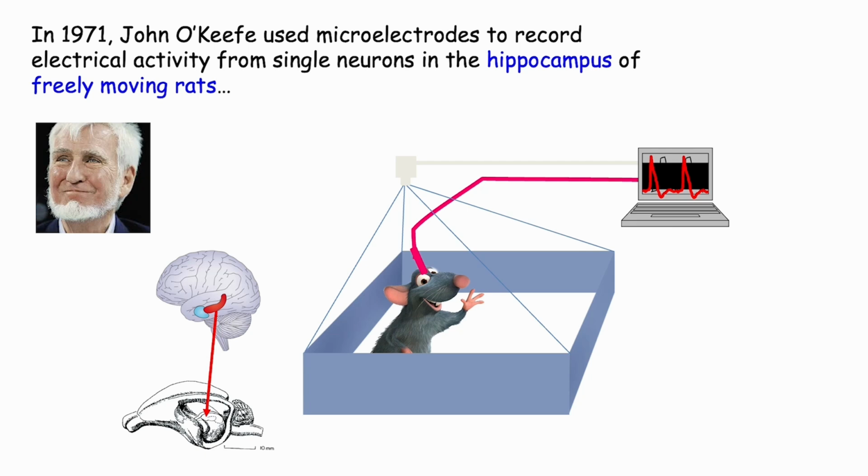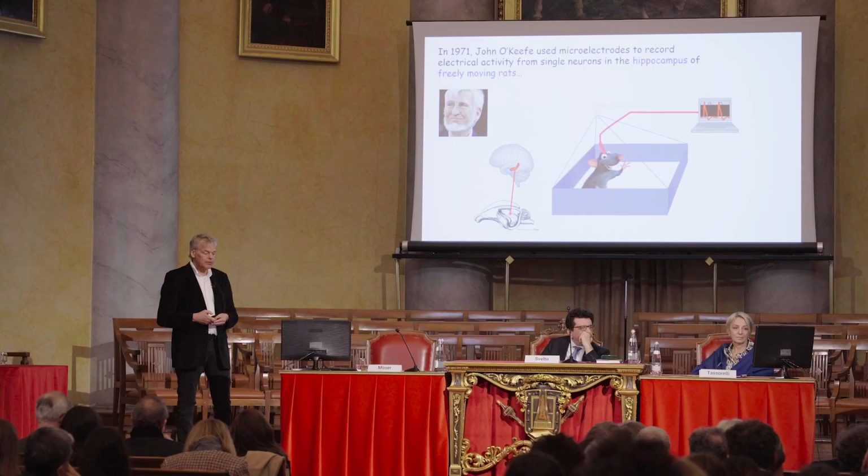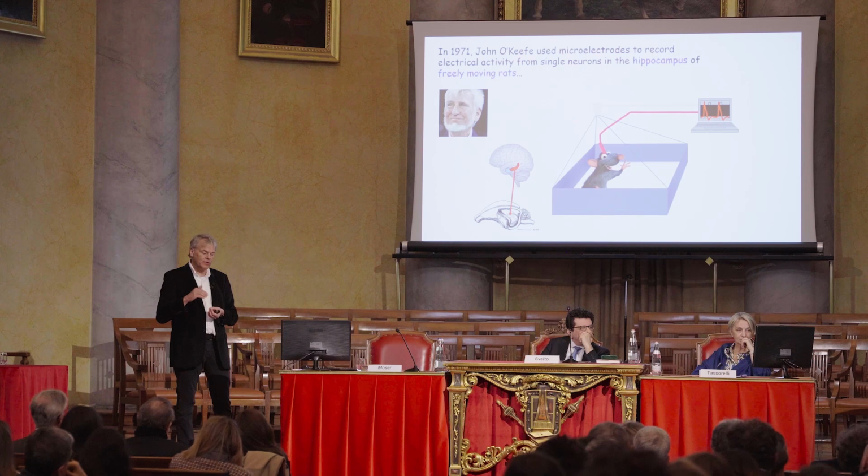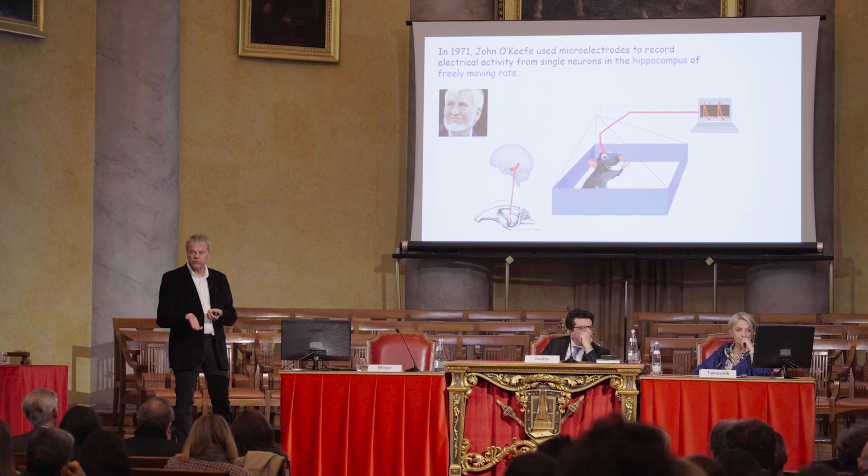And a milestone was, of course, John O'Keefe's discovery of place cells in 1971. What John did, which also led to the Nobel Prize, and we shared it with him in 2014, started the entire field of studies of space, especially related to the hippocampus. What he did was that he implanted very small electrodes or sensors into the brains of rats that were running around freely in the environment, in a box or in a maze, for example. And then during the experiment, those electrodes were connected through a wire so that he could observe the electrical activity of single cells on an oscilloscope and recorded on a computer. And these electrodes were in the hippocampus.